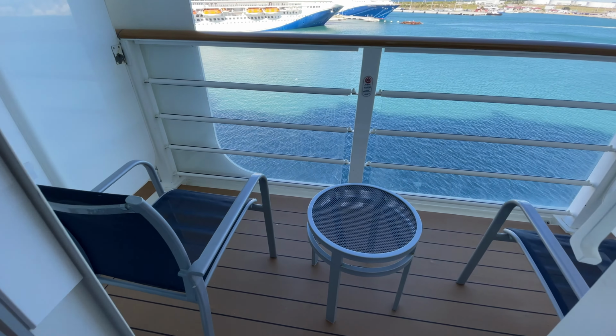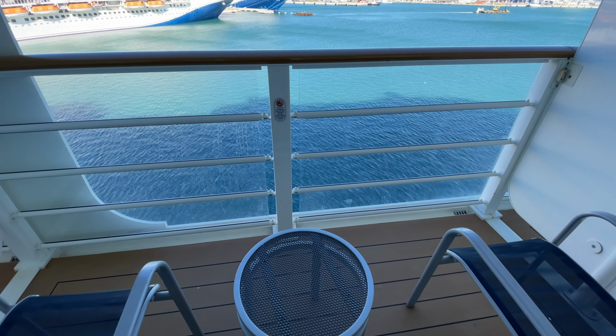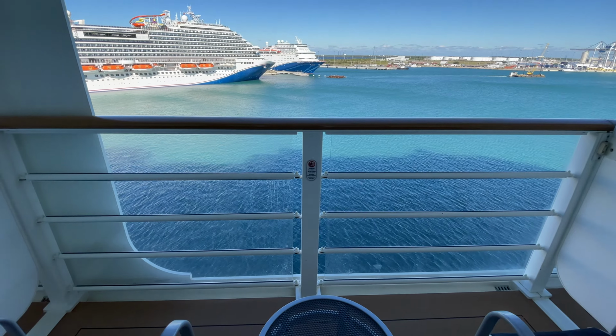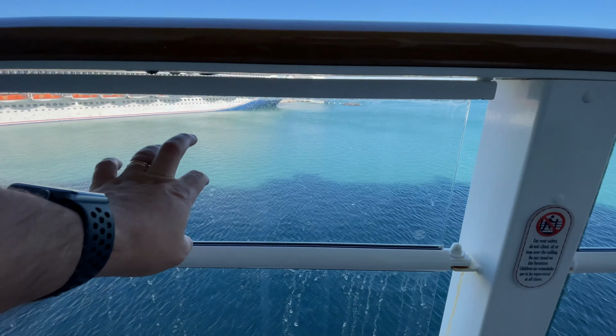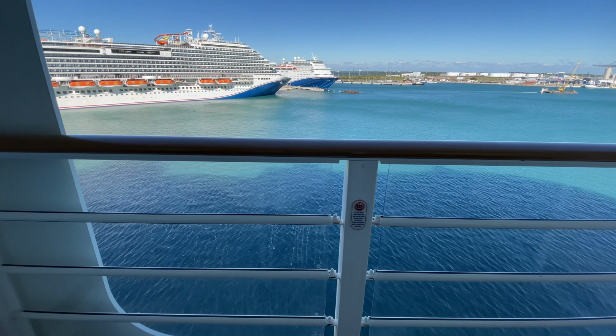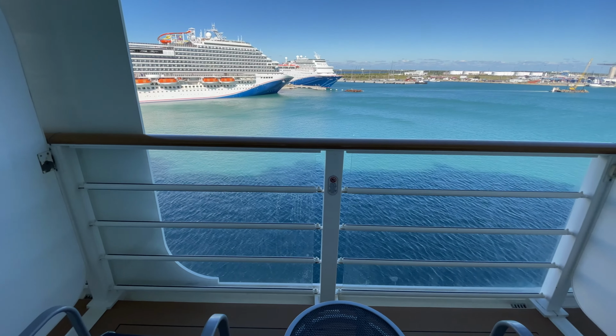Veranda here, we've got a couple chairs and a small table. We have the clear windows here that you can look through. A great, beautiful view when you're out at sea and in the islands. You can see it's like a plexiglass here instead of having some type of obstruction there. So even when you're sitting down out here on the veranda, you've got a beautiful view.